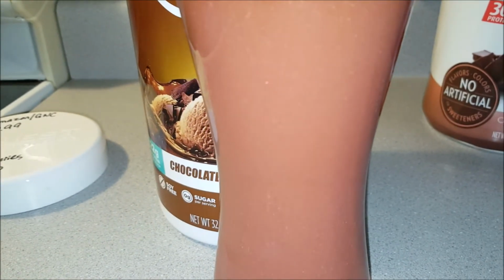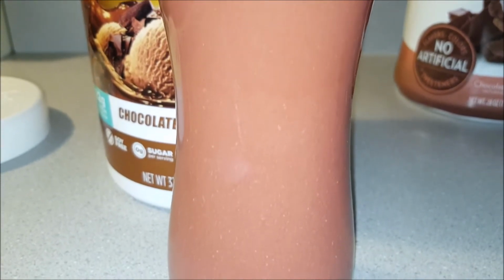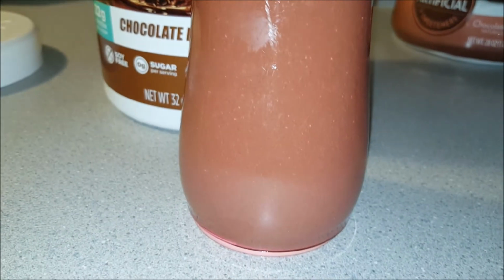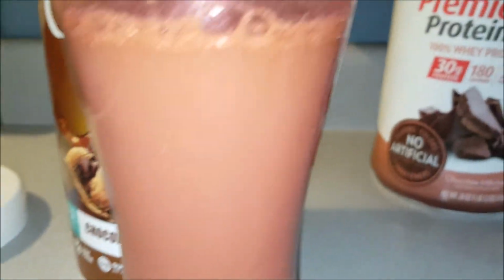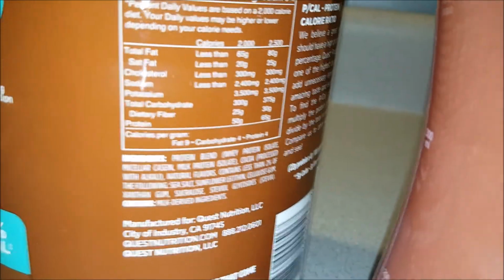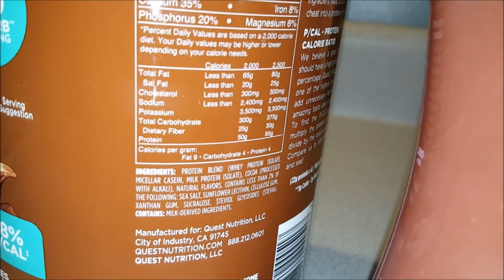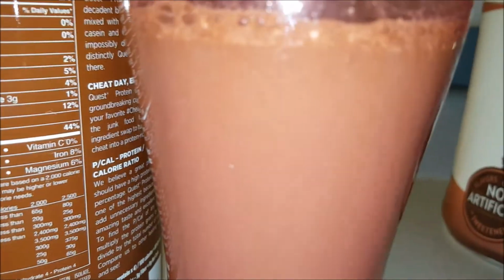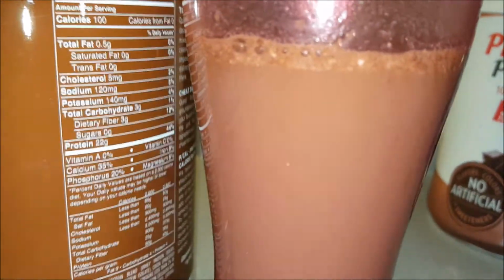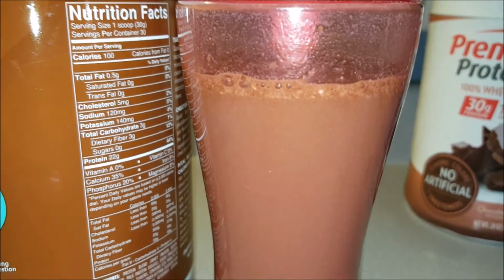This is what the Quest looks like immediately after mixing. You can see some of the particles floating down in there and floating up. Now, just a reminder that the Quest is not 100% whey, so it's going to have a little thicker texture and probably a little creamier taste. Again, I'm going to let this sit for 15 minutes and come back and drink it.